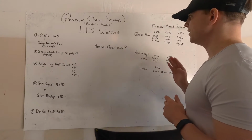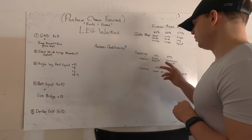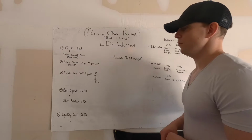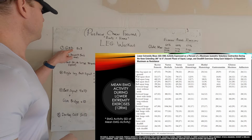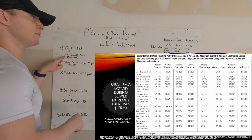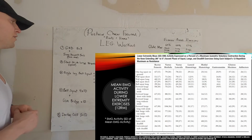And then also it did not take into account the Romanian deadlift, which most likely will have more hamstring activation than the sumo or conventional, just because that's what it primarily focuses on. So what's the workout then to maximally stimulate our glutes and hamstrings? So we're gonna do GHD hamstring curls, supersetted with sumo deadlifts. For that reason, we're gonna hit the sumo because we're gonna get maximal lateral and medial head hamstring activation.